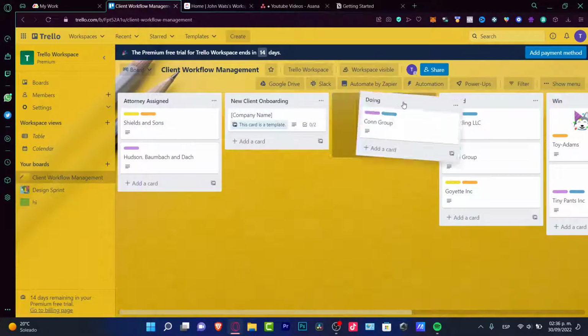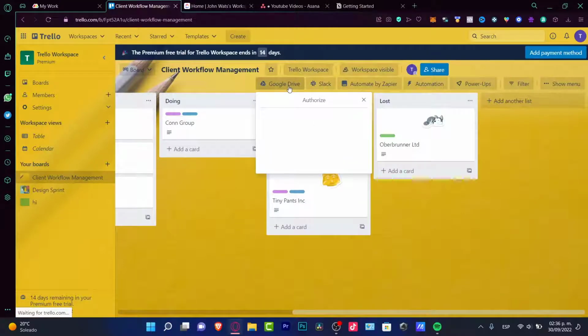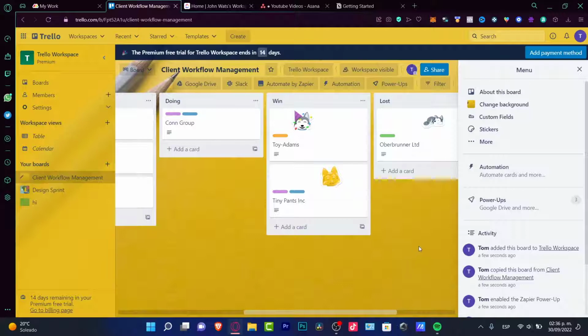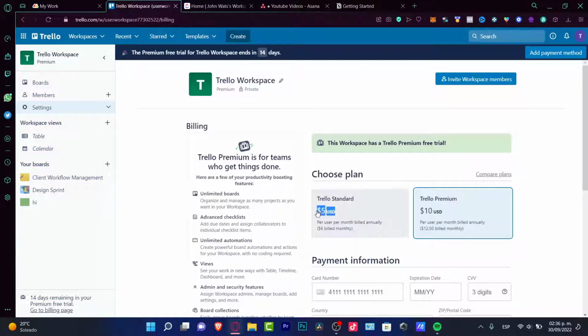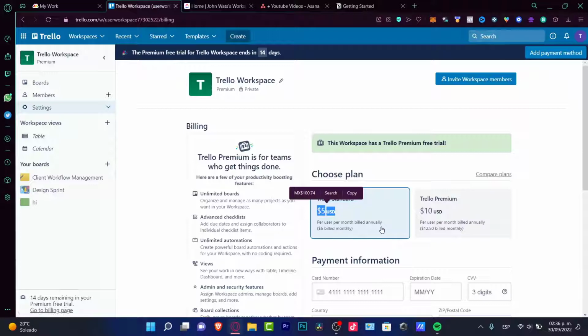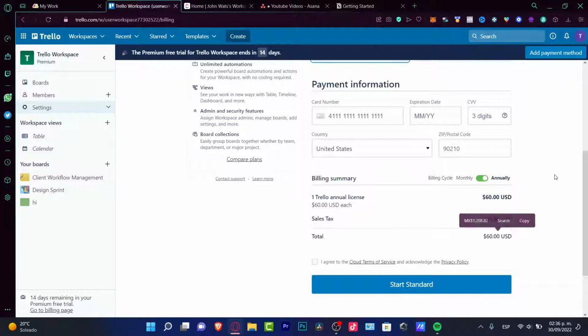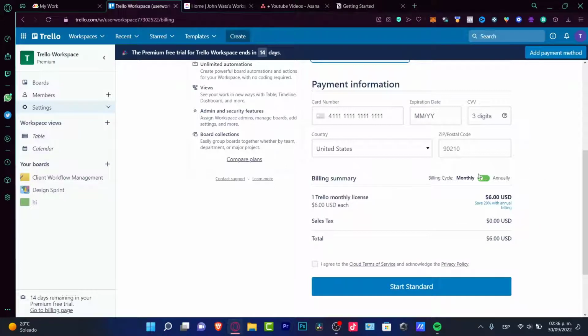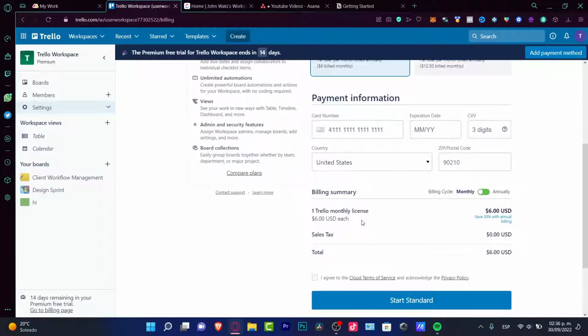Here are all my templates, here are all my tasks, here are my power-ups. I can connect that directly into Google Drive. I can show a menu here, so everything is just really accessible and easy to use. And speaking about the payment of Trello, we do have the standard section of $5 per month. Now, as you can see, this one in the very tiny letter says annually. So if I wanted to pay this for a year, it's going to be costing us $60. But if I disable this into monthly, this will be $6 per month, which is actually really great.